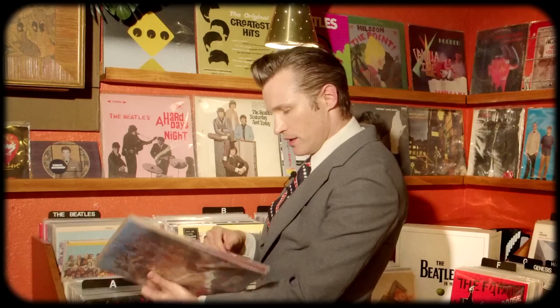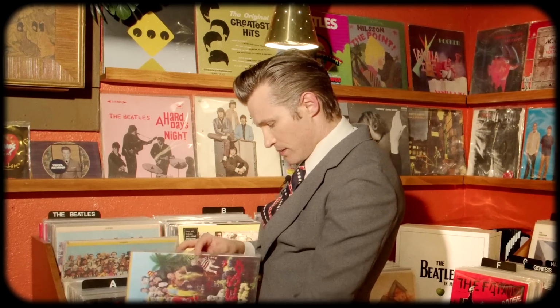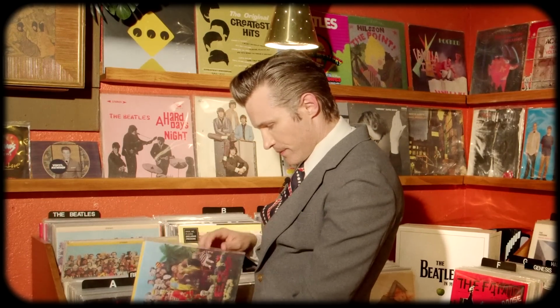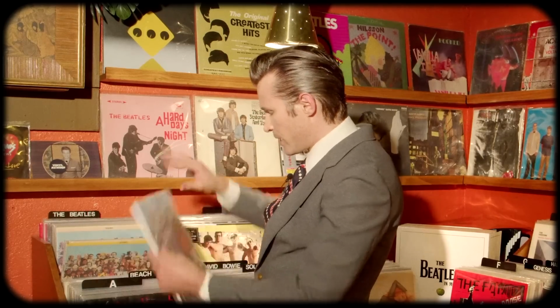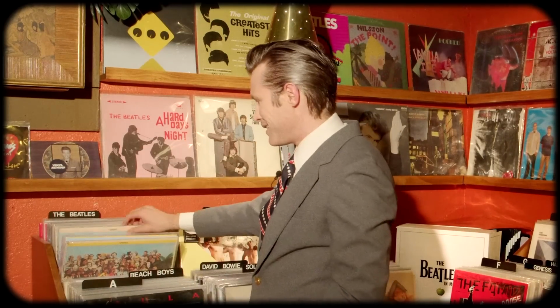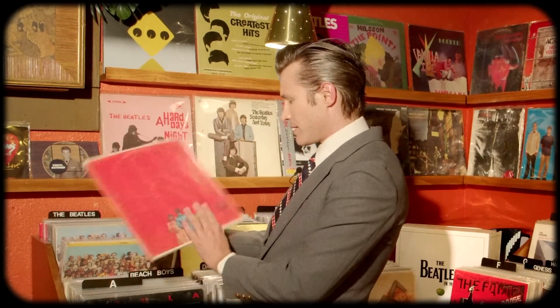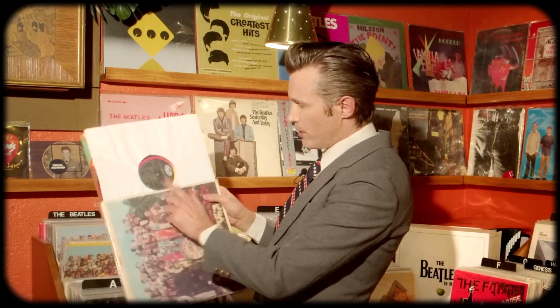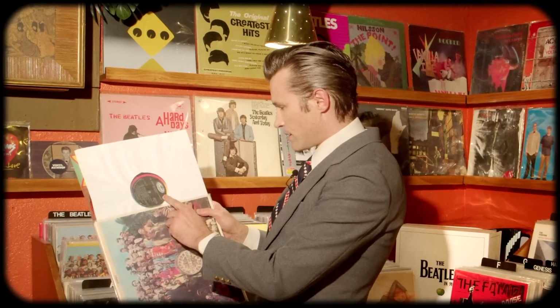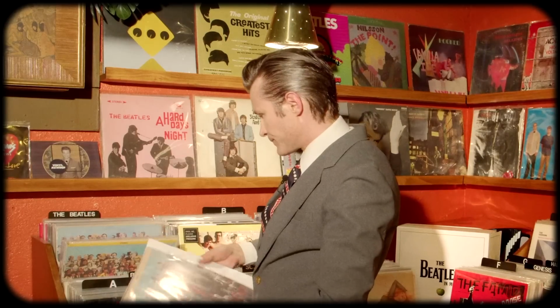This, I believe, is the 2012 mix, if I'm not mistaken. I'm pretty sure. Yeah, this is the 2012 mix, which is not great. Don't buy it. This is another Capitol pressing. Oh, this is a rainbow edition. So this is an original US pressing.